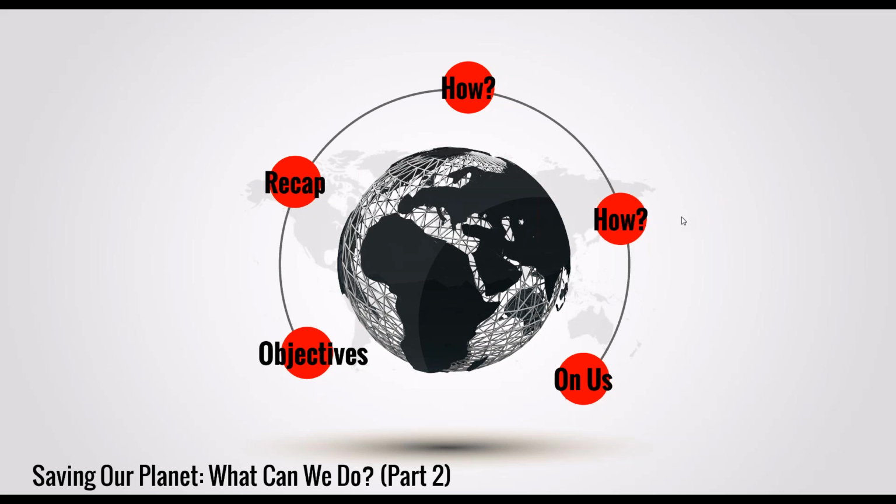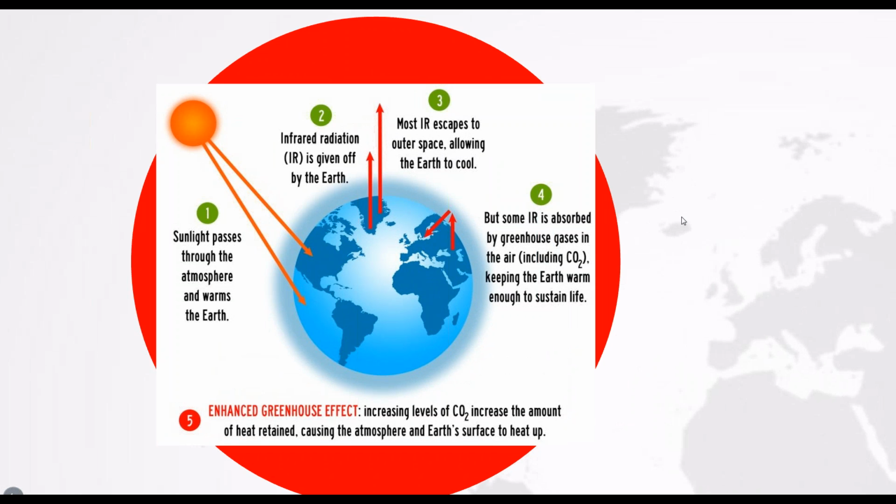Just to recap, I like to review the connection between greenhouse gases and climate change with this picture, starting with step 1, which shows sunlight passing through the atmosphere and it is warming the earth. Step 2 shows the infrared radiation, which is given off from the earth, going back to the atmosphere. Step 3 states that most infrared radiation escapes to outer space, allowing the earth to cool. Step 4 states that some infrared radiation is absorbed by greenhouse gases in the air, including CO2, which keeps the earth warm enough to sustain life.